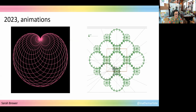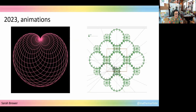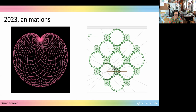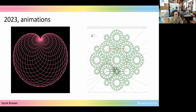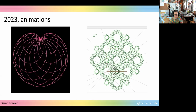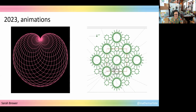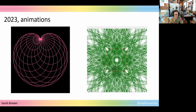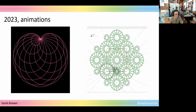Here's a couple of animations that I made in GeoGebra software last year. The one on the left is a cardioid that I made for Valentine's Day. And the pattern on the right is based on a pattern from the minbar of the Sultan Barsby Funerary Complex in Cairo. Obviously, it gets kind of crazy at times, but it will resolve itself at times into that pattern.